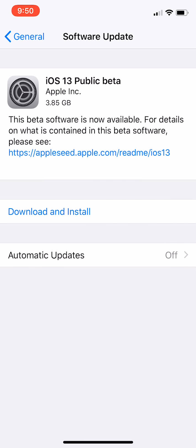So yeah, that's literally it. You can now get it. You can test it out. You can be one of the beta testers. Let Apple know their opinion.